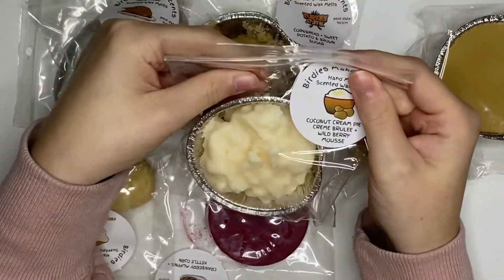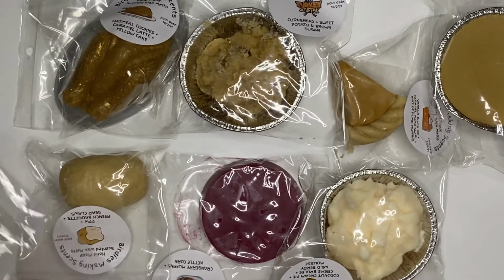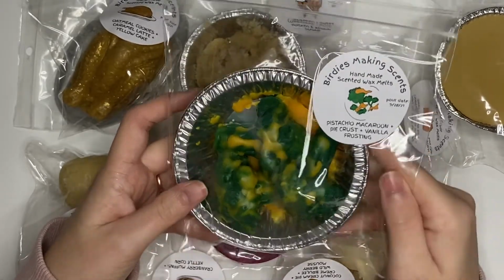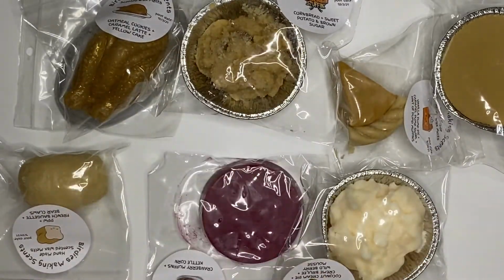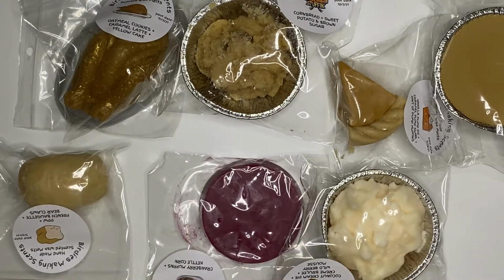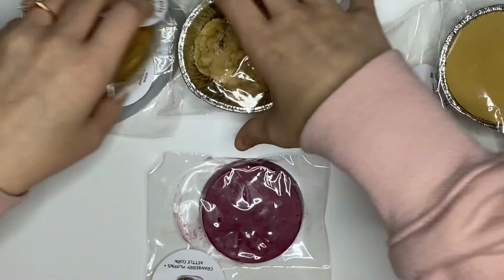It is so good, and I don't love wild berry mousse, but mixed with the coconut cream pie, it's so yummy. And then this looks good enough to eat, like this cheesy broccoli. I don't have this at my Thanksgiving dinner, but maybe we should. And it's pistachio macaroon, pie crust, and vanilla frosting. And it's so good. Anything with pistachio macaroon in it is gonna be delicious in my book. So yeah, that is the Thanksgiving dinner from Birdie's, which I loved.